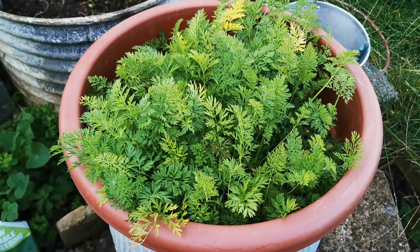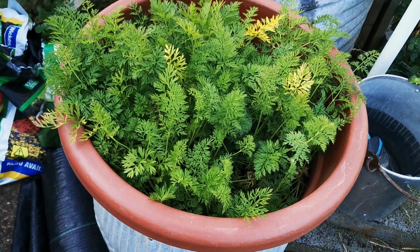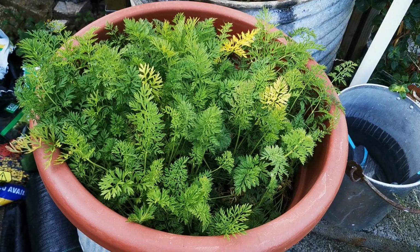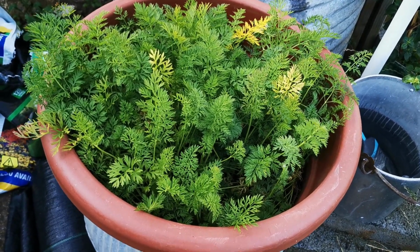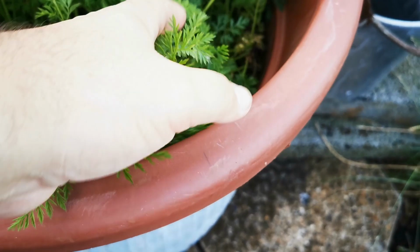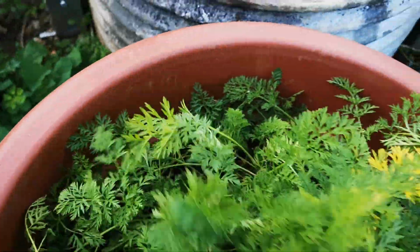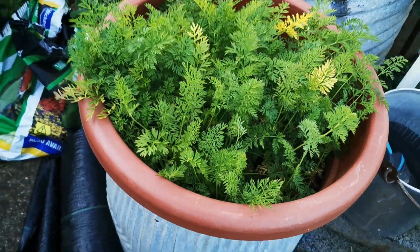So let's start with these carrots then. So this is the one where I put a load of bits of tube in, filled them up with compost, and realised that a load of it had gone down the side, so I thought, well, I'll just scatter a load of carrot seed in here. This side you can't really see very well, but this side I did thin out. This side I haven't thinned out. Loads in there. It's just an experiment to see what happens.